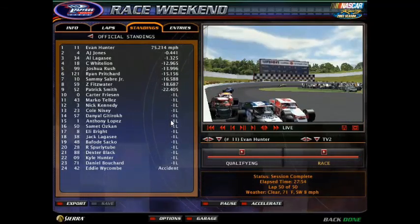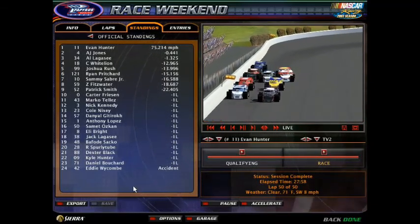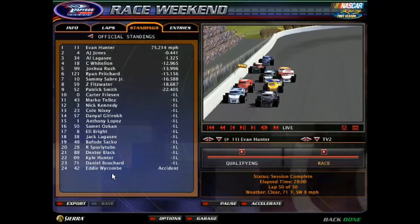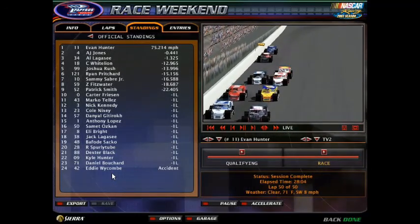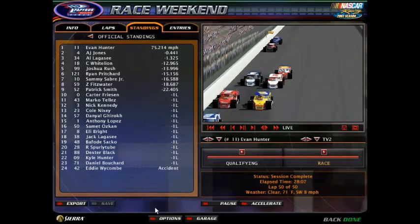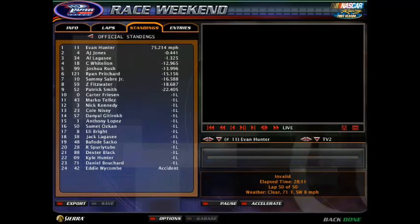It says everybody was a lap down, but they weren't, so I'll change that in the results where everybody finished on the same lap. And Eddie Whitcombe, for the second Martinsville race in a row, finishes last when a mechanical problem happened on his car. Well, that is it for Martinsville. We will take you to victory lane with the 11 car of Evan Hunter.